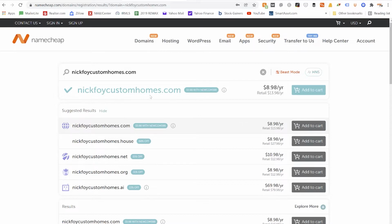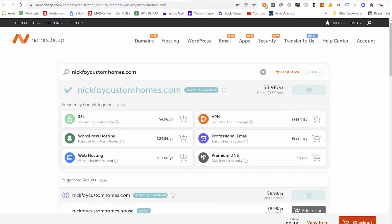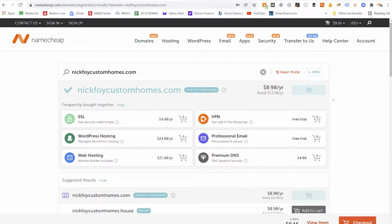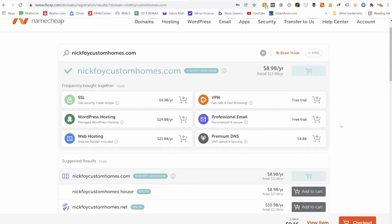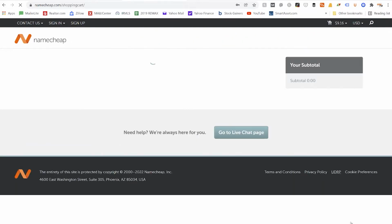So the next step, once you've found a domain name that you're ready to purchase, would be to go ahead and add it to cart, and then you're going to go ahead and check out by going to the checkout button down here, or you can continue to go back to domains and do the domain name search again, and you can try a few other domain name ideas you might have. When it's all said and done, we're just going to click on the orange checkout. Now I am going to remember this code here, so I'm going to go ahead and just copy it, and then we're going to click on checkout, and it's going to reload the page.